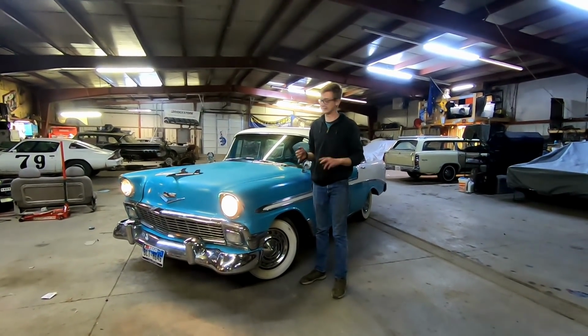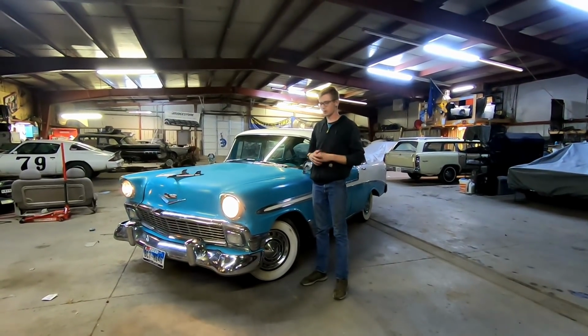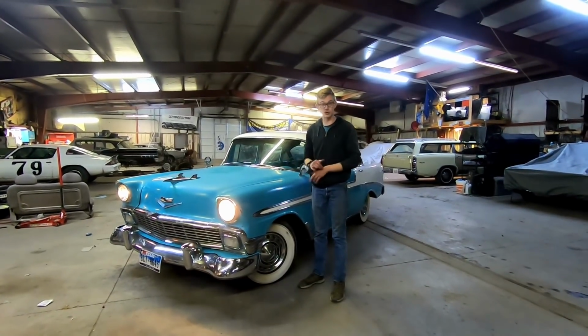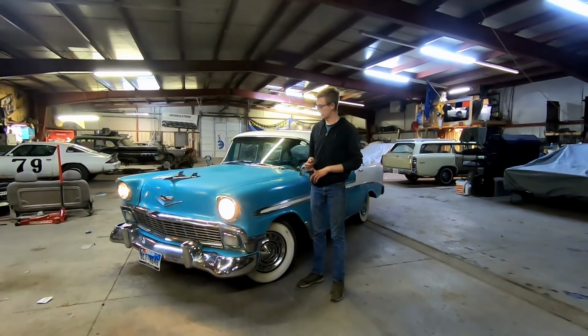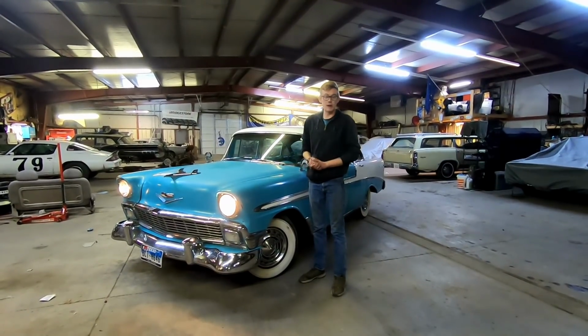Car runs great, it sounds pretty good. Needs a little tune-up, maybe we'll do another video on that. Carb could use some work too, but overall, I can't complain. It does burnouts, which is everybody's dream, and runs pretty good. Does 80 down the highway.